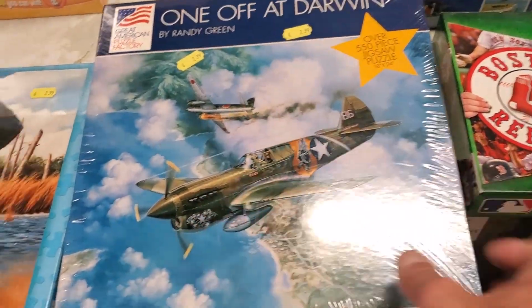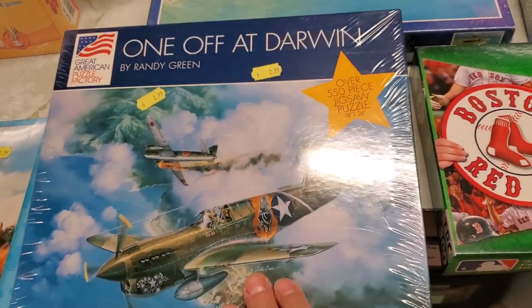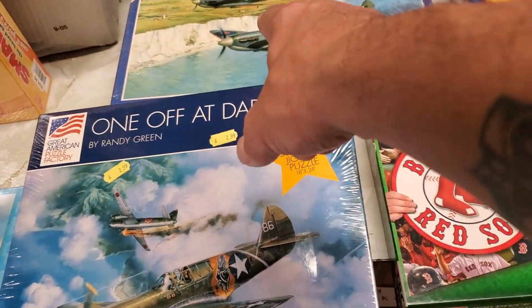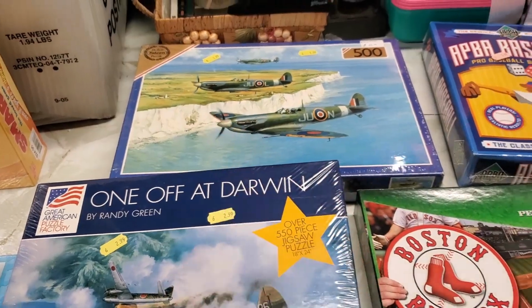So they're just really cool. Anything like this usually does pretty good. It's probably going to be a long tail thing. I don't know if I'm going to put them together. I am going to look them up. I think I did scan one puzzle and it was like $40. And I don't know if it was Amazon or eBay.